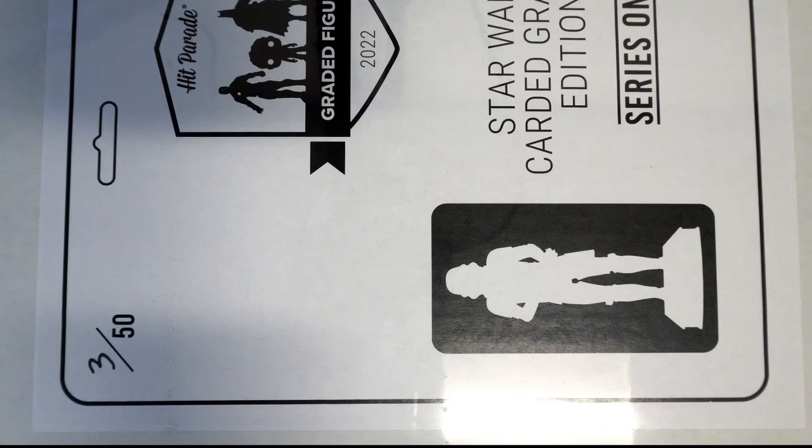Guys, it's gonna be Hit Parade, Star Wars carded graded figures, series 1, box 102. Good luck from 2022 here. Let's definitely make it happen tonight.